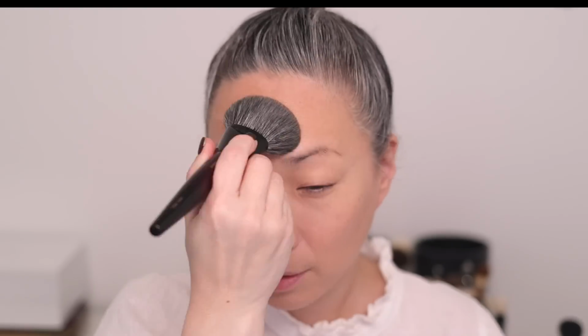So this is a baked gel formulation. So it's super, super smooth, but sometimes it's hard to pick up. So I would use a dense brush or natural haired brush to pick up the product. Otherwise, I think it's going to be difficult to pick up. So I'm going to use my Sonia G Niji Pro brush and just apply under my cheekbones, temple, and forehead, down my nose a little.